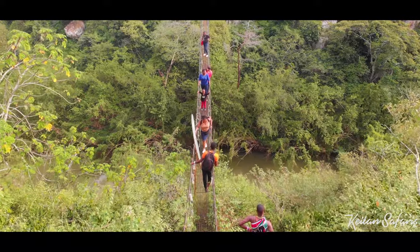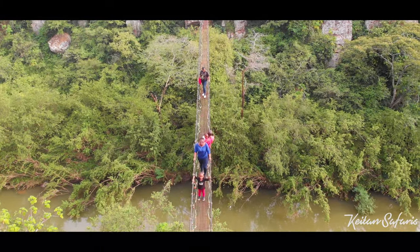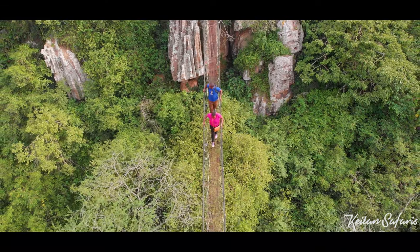And later went for the scary bridge. This bridge is not so scary as you thought, but it's got some adrenaline. You should try it. Yes, you should try it. Should put it on your bucket list.